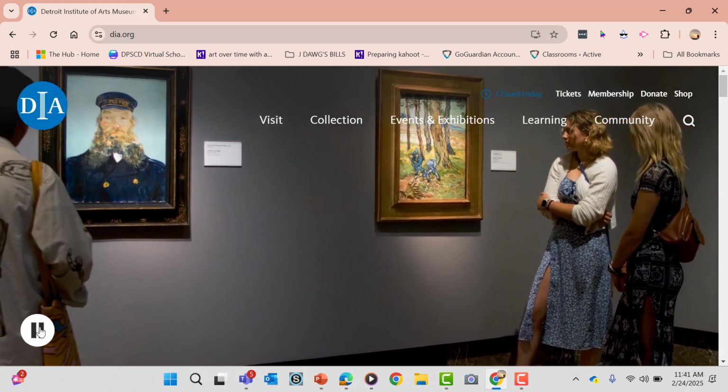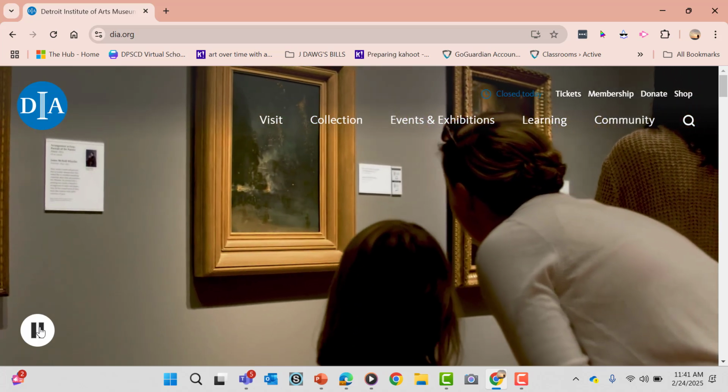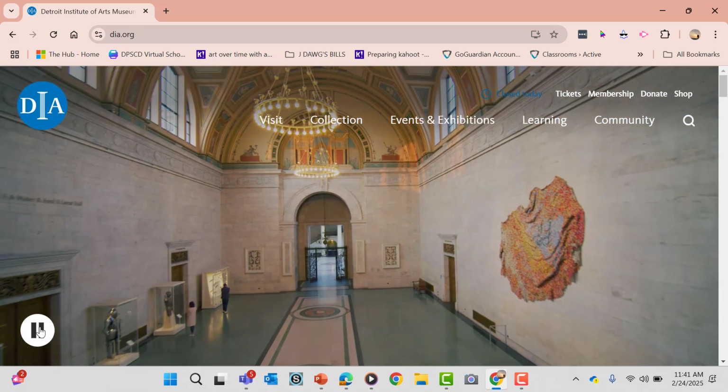And again, whenever you go to the DIA, make sure you are being respectful of the space. Don't jump in front of anyone. Obviously, we're jumping over those people, but it's a drone.